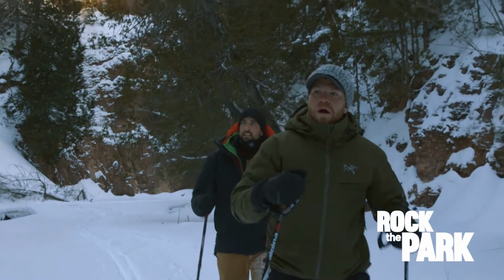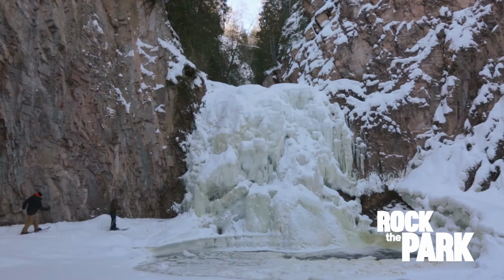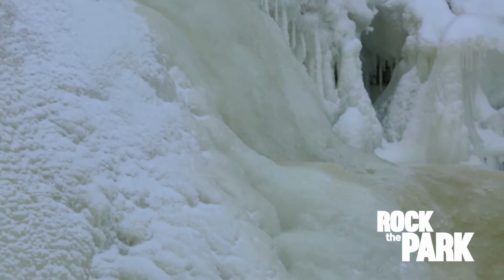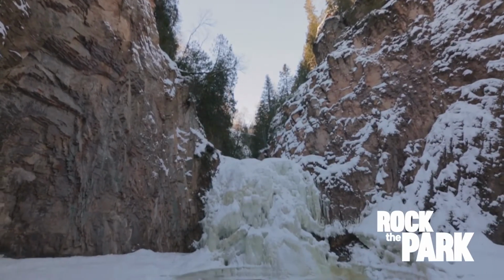Another half hour up the trail and... Oh, wow. That's it? That's it. Oh, look at that. Look at the water coursing through that thing. Oh, man, yeah, you can see it. You can see why this thing's called Barrier Falls. It's because the trail ends right here.